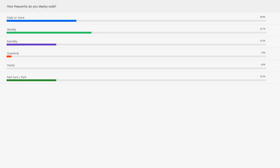So again, I think this is actually a pretty healthy speed metric in terms of how often we're doing continuous delivery of code. Daily, weekly and monthly being the bulk of it, that's pretty high velocity. That's great to see.